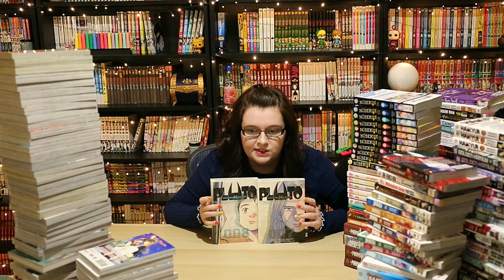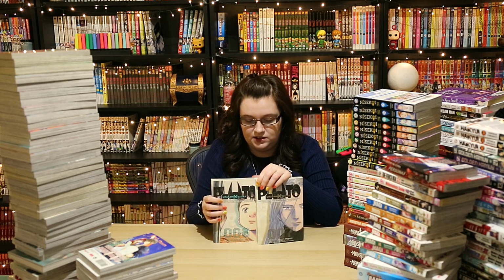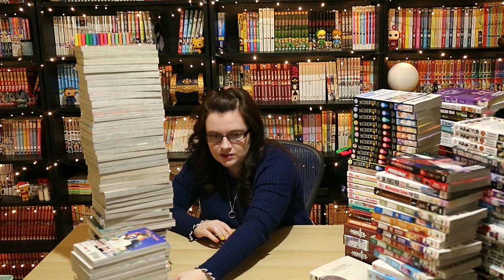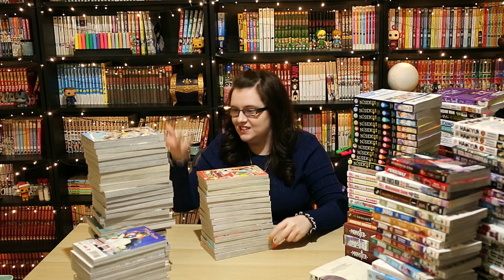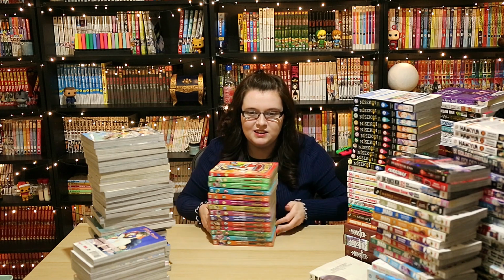I'm really hyped to read this. A lot of people love the series. Everyone I know that's read it loves the series. So yeah. We are on to another stack, the last stupid stack. And then we got this little dinky one at the front, which you can already kind of see what the series is. Now this is really deceiving because this is how many volumes I'm taking off the top here. Oh, look at that. It's a piddly stack now. So this stack is Pokemon.